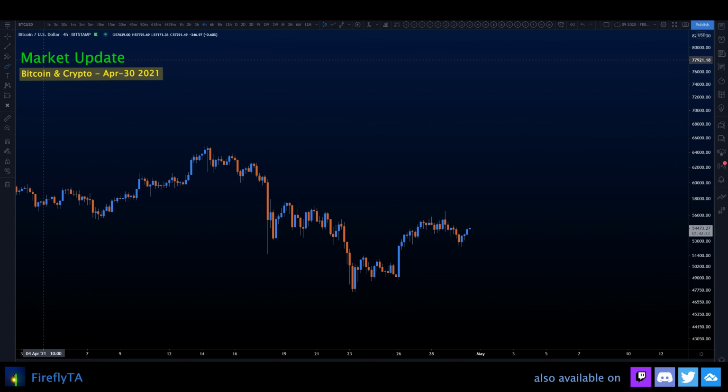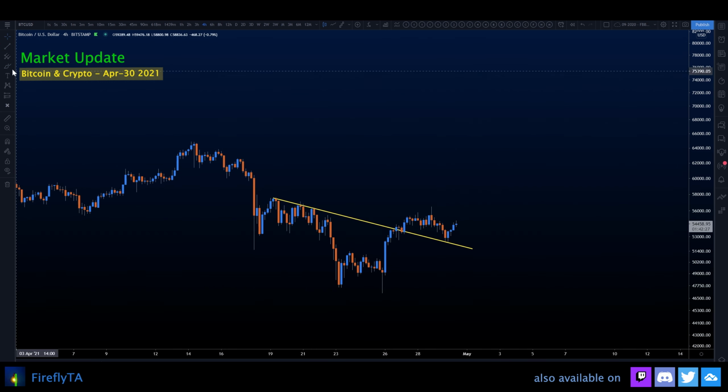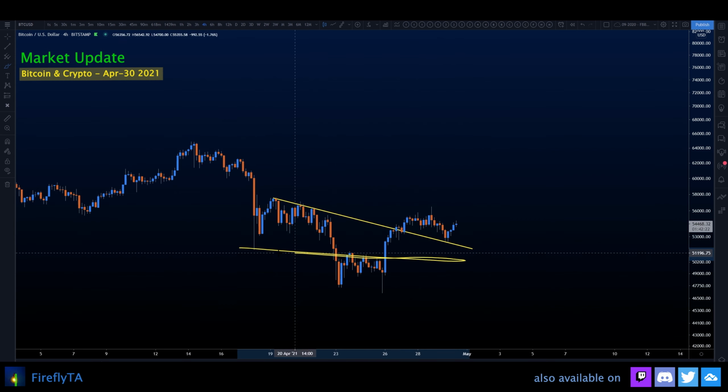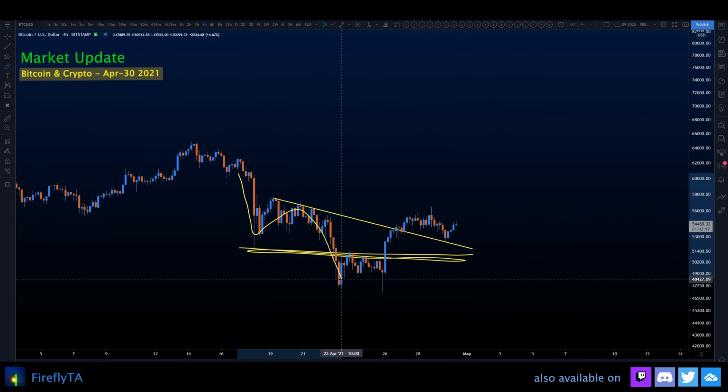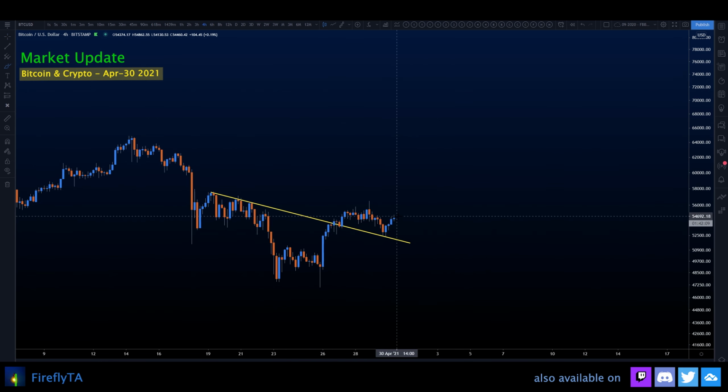As you can see on the 4-hour chart here, we have just confirmed support on this downtrend line over here. This is a bullish sign. It could have gone lower to these levels, for example, to adhere a little more to this inverse head and shoulder structure. However, it didn't do that, and we are currently trying to bounce.